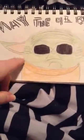Now, this was for May the 4th, and it's Baby Yoda, so it says May the 4th be with you. I actually messed up and put the wrong date where this heart is. I put 4/5/20 when it's supposed to be 5/4/20. I don't know, but I fixed it. I'm skipping some pages. Sorry, guys.